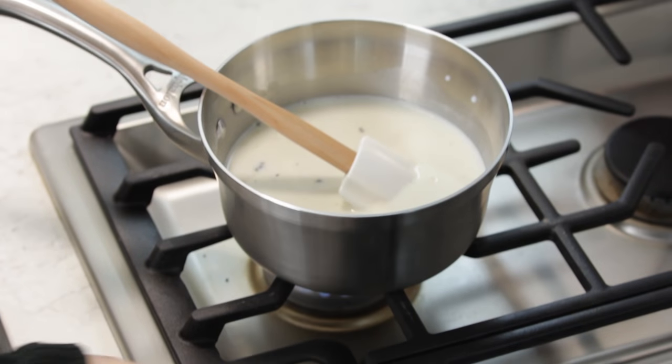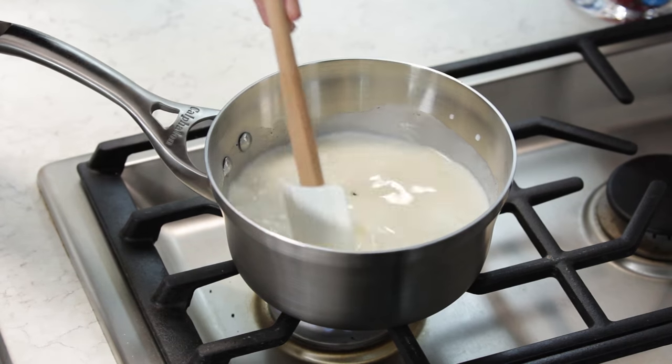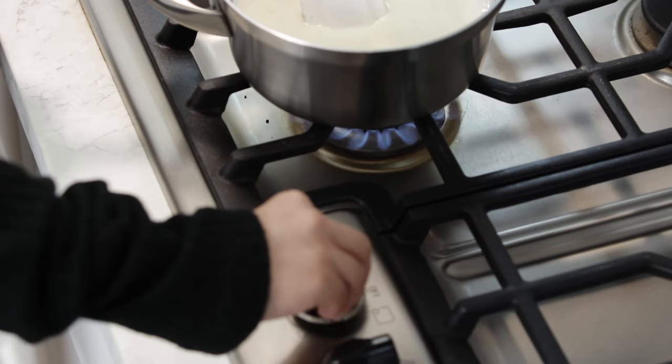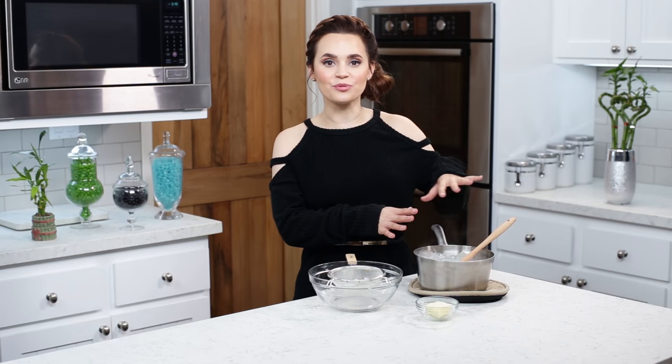Turn your heat to medium-low. Leave the mixture on the stove until it's nice and warm and begins to thicken, making sure not to burn. Once it's ready, remove from the stove and take it back to your baking station. I just took the pudding off the stove. Be careful, it's really, really hot.